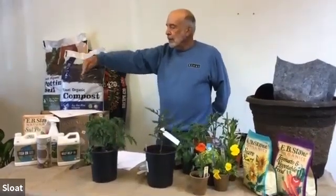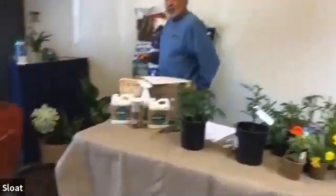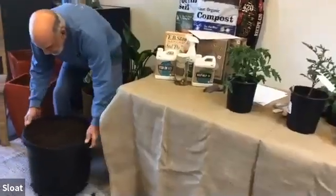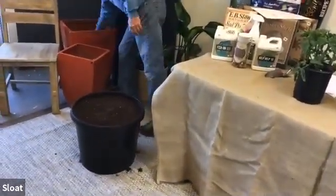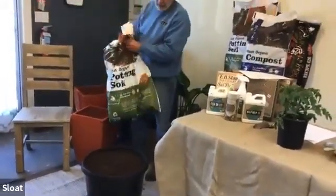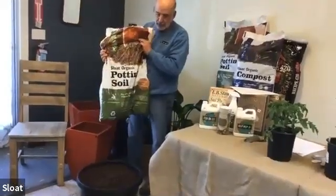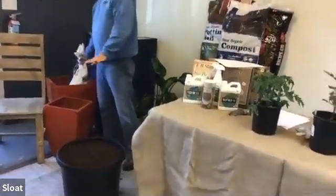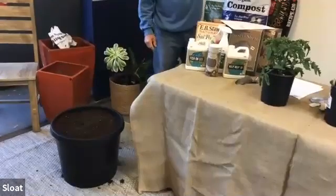Can we see that can that's on the ground over there? I can do that. Can pan over there? Yeah. This is a 15-gallon container, and earlier today I put 90% of this bag, 2 cubic foot bag of slow organic potting soil into it. So that's just about the right size for 1 tomato plant.